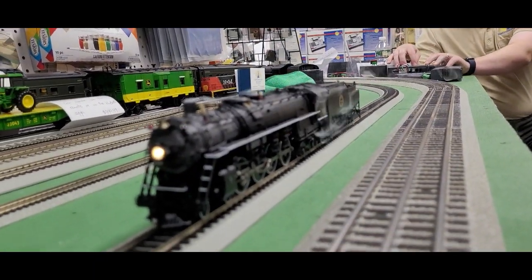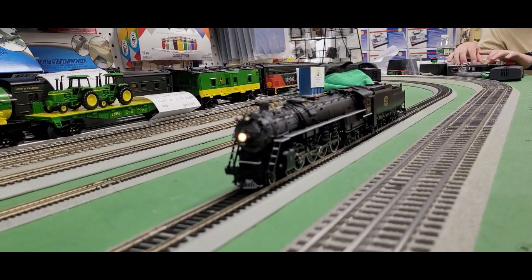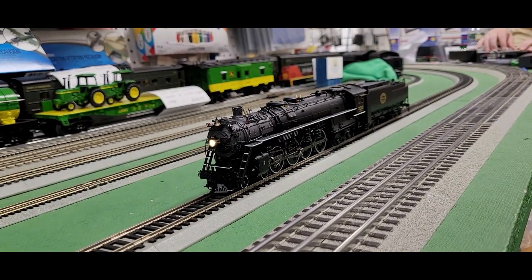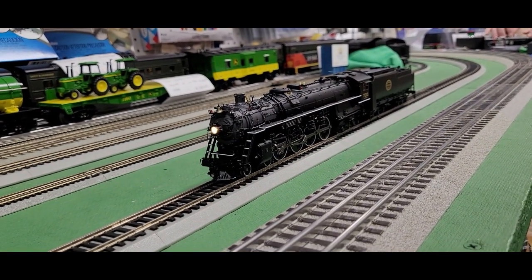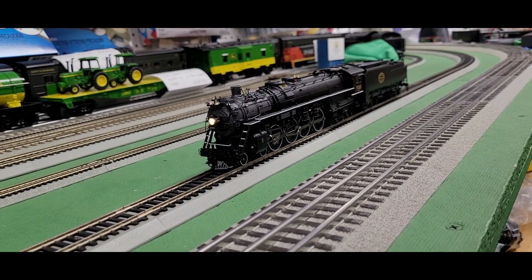All right, as you can see, the smoke is already starting to smoke here. Here is the whistle. That's powerful. Here's the bell. That's a unique bell. And all aboard.